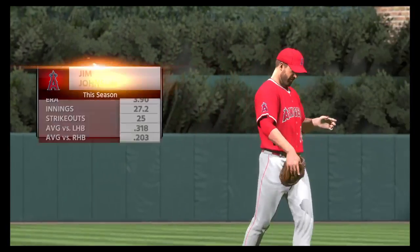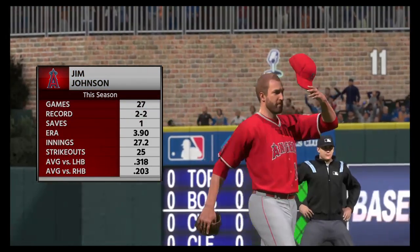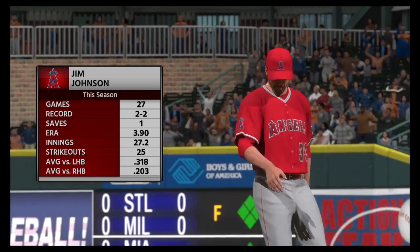Your attention, please. Now pitching for the Yankees, number 33, Jim Johnson.